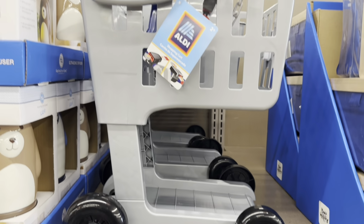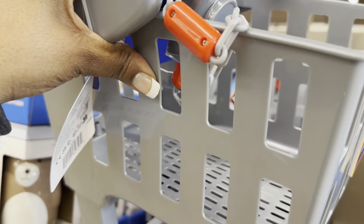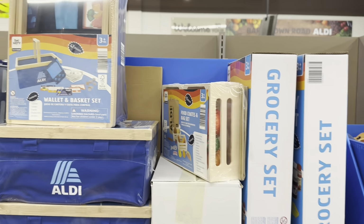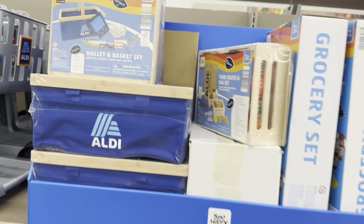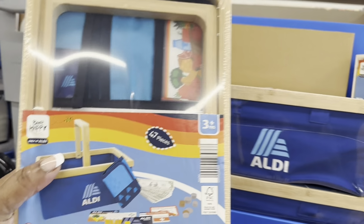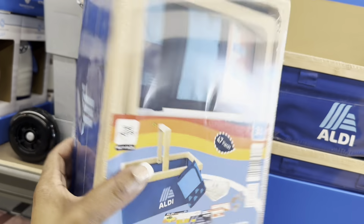Okay. And oh my goodness, the little cart, Aldi cart, age 2 and up. These are $15. Oh my goodness, how cute are these? Just like the carts. I like these. Aldi Place shopping set right here. It is $13. And this is it right here. It comes with a basket, a wallet, 5 cards, 20 play bills, and 20 coins.